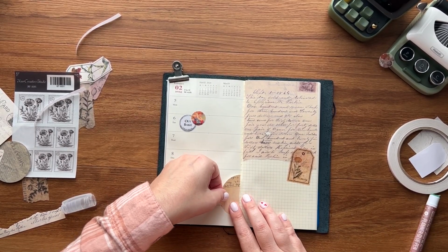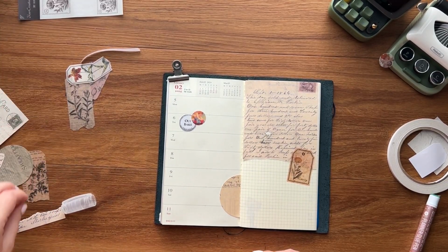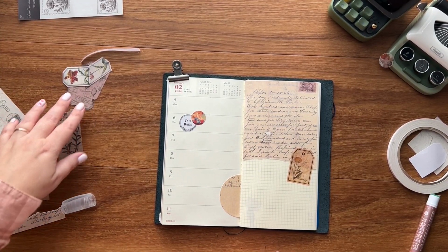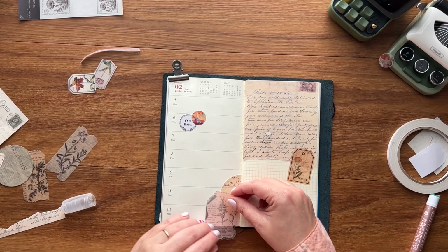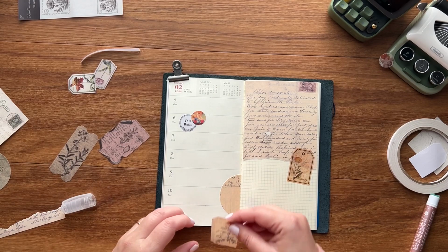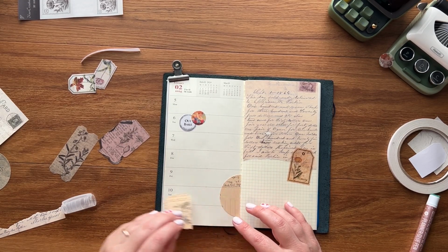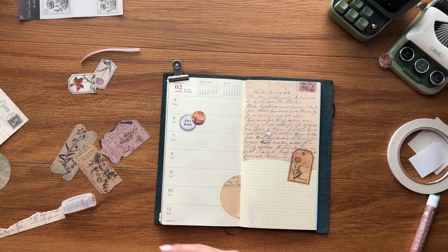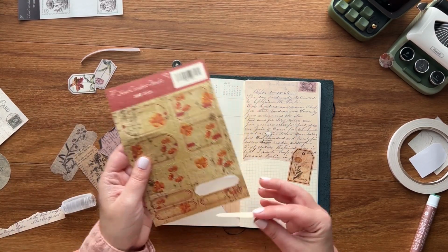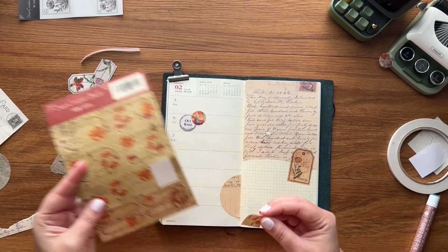I'm teaching classes again in person after taking a couple of months off, so I'm really excited. My first class of the year is actually this Sunday, right before the letter writing social. I'm going to be doing a mail art class, so that's going to be really fun, and we're going to be trying something new than we normally do, so I'm really pumped about that. And yeah, I'm just excited to see what this year brings.